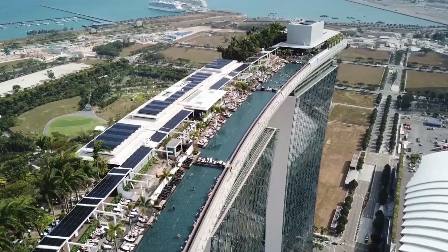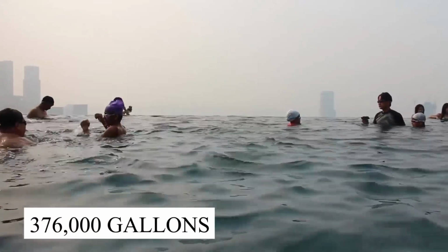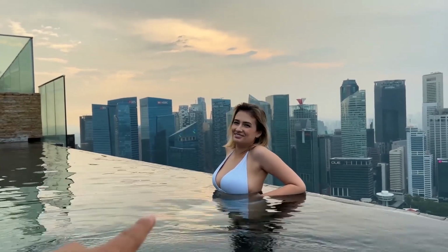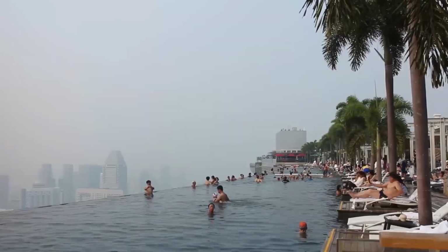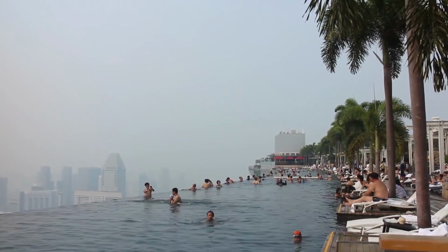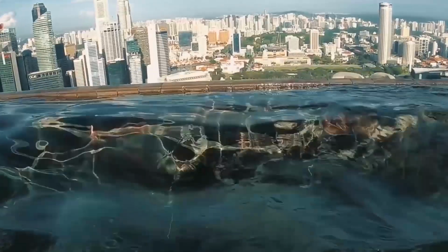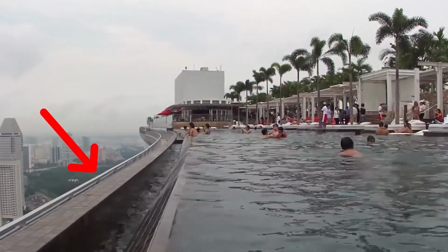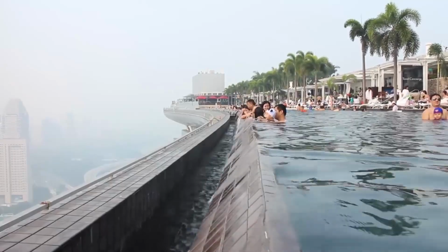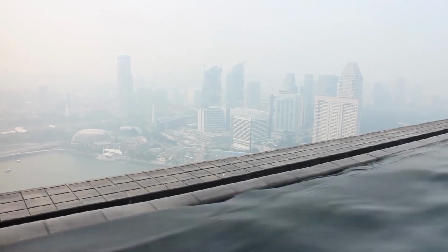It is also 495 feet long, with 376,000 gallons of water in it. And there, you can have the most breathtaking views of the entire city from the top of the luxurious structure. But another terrifying aspect that could keep you from swimming down there is the lack of standard metal rails. Imagine sliding over there. Instead, it has a small safety ditch. Although it is entirely safe, the illusion gives the impression that if you swim any further, you will fall.